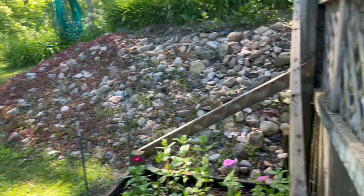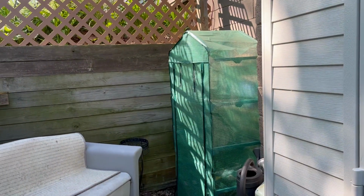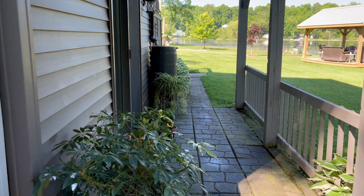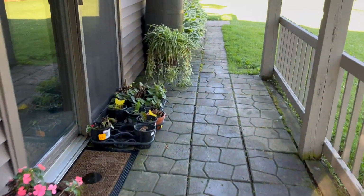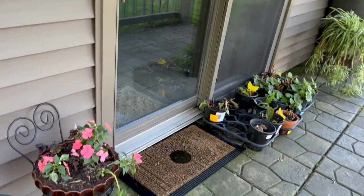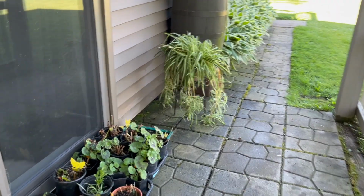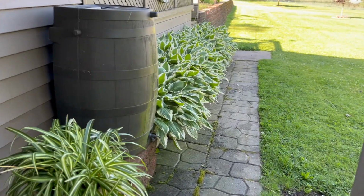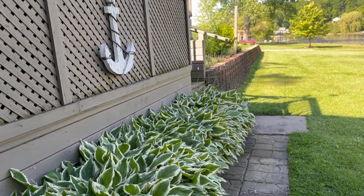Oh, I wish I could slow that down a little bit. Sorry, guys. There's my baby greenhouse in this area. I had it all cleaned up last year, so I have to do that again. House plants, holding cell for the geraniums that I wintered over. I'm trying to figure out what color they are. My hosta bed.